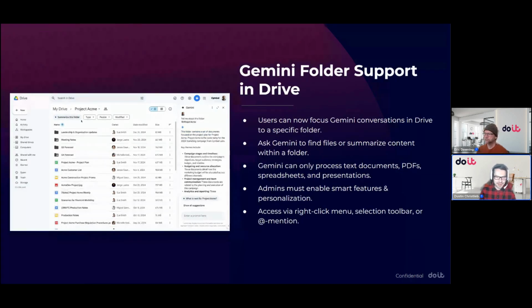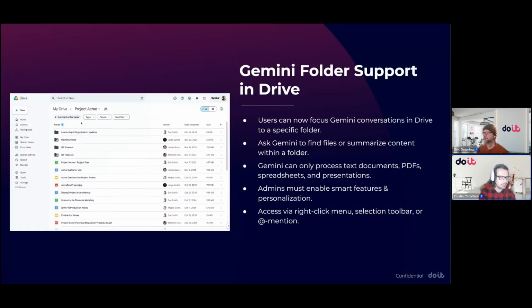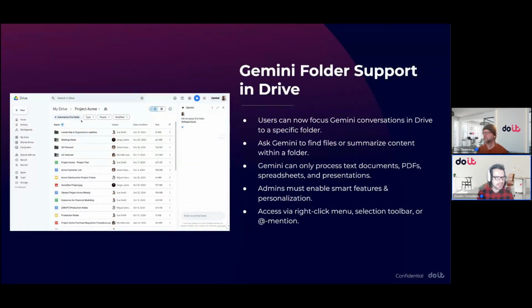Gemini also has some new folder support inside of Google Drive. This allows users to find files or summarize content within a folder. Previously, you could only do this with text files and PDFs, but now you're able to essentially right-click one of those folders and start mentioning it and asking questions about the content inside of there.